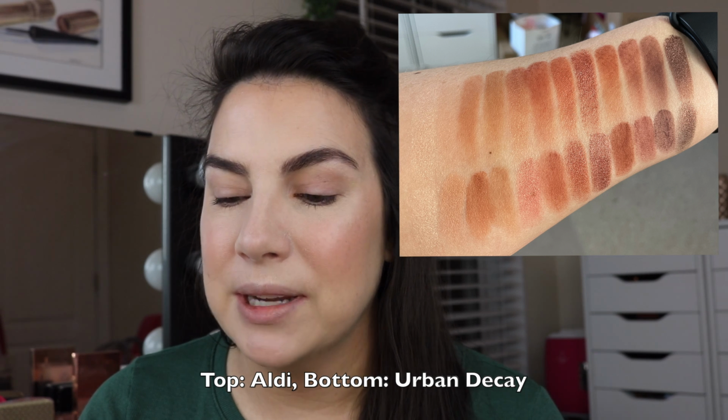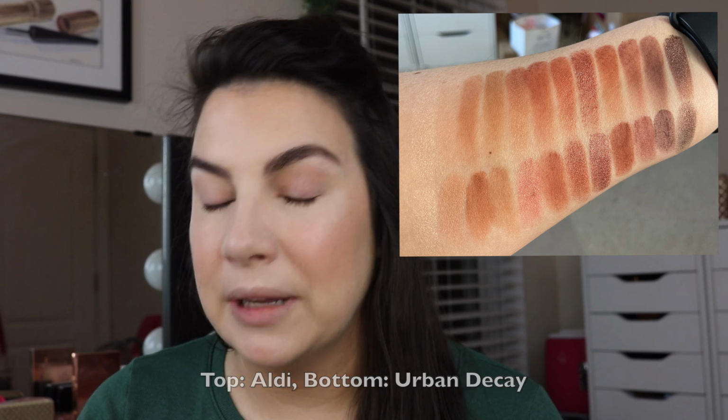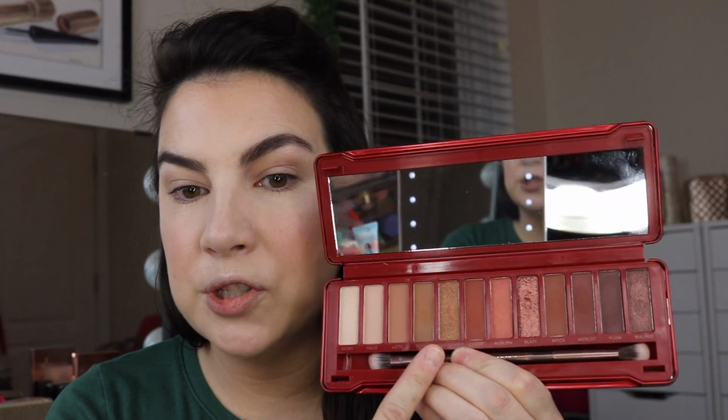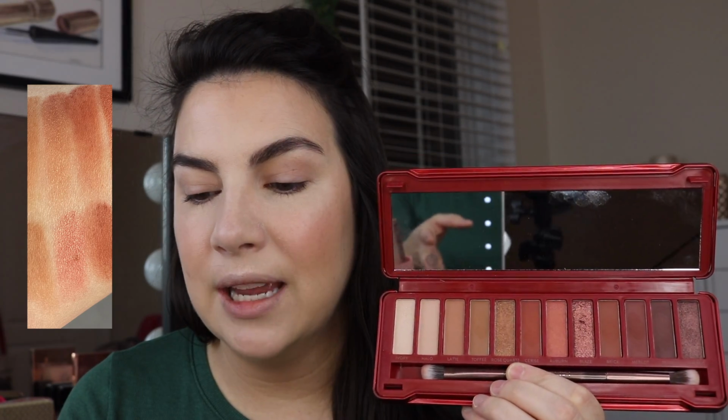palette swatch side by side. I really felt like the mattes shade-wise matched up really well. The texture of some might have felt a little softer out of the Urban Decay palette, but color-wise and ultimately like their appearance, they look the same. I think the main difference I saw was with the Rose Quartz shade in this one. The comparable shade in the Urban Decay palette is a little more pinky, but overall, as you can see, those two are very, very similar.